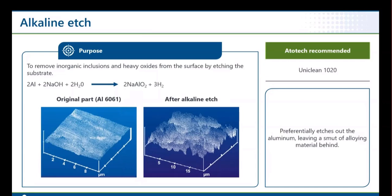Please note this step only attacks the aluminium but does not dissolve the alloying metals or elements in the alloy, such as silicon, copper, magnesium, manganese, as was mentioned by Alexander in the previous slides. So these are left behind and create a smut on the surface, which can be a light gray color to very dark black color, depending on what type of alloying metals are used within the aluminium.